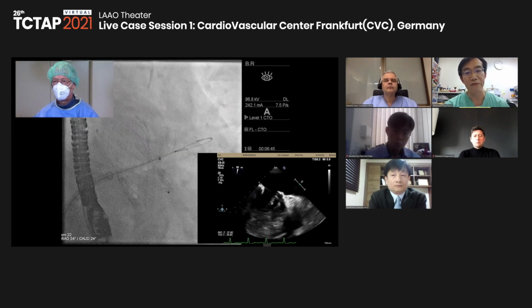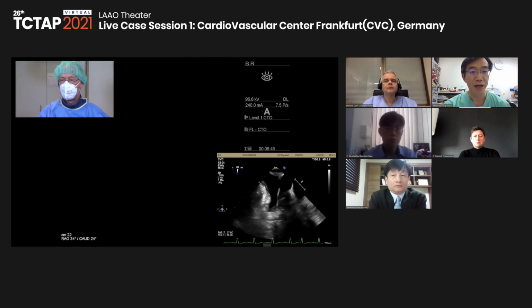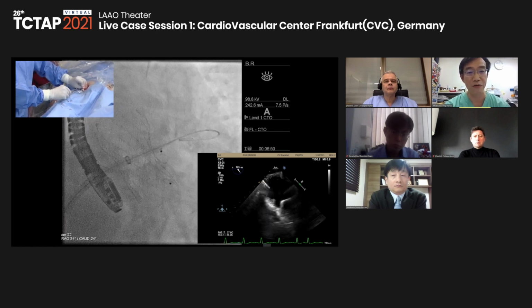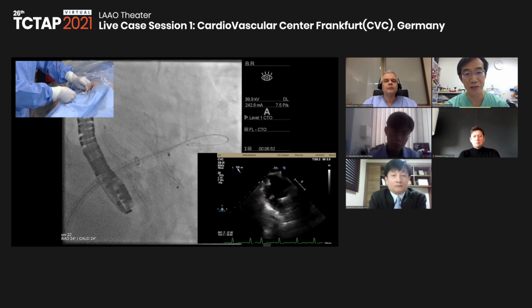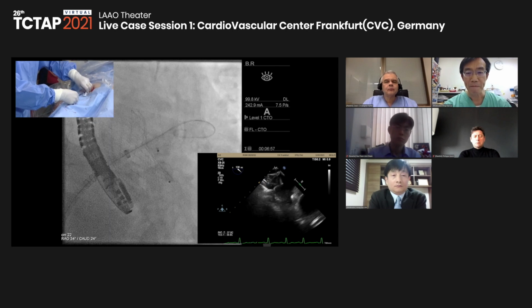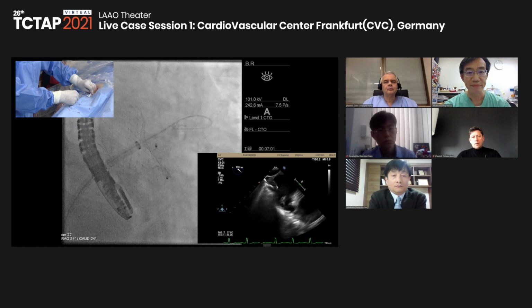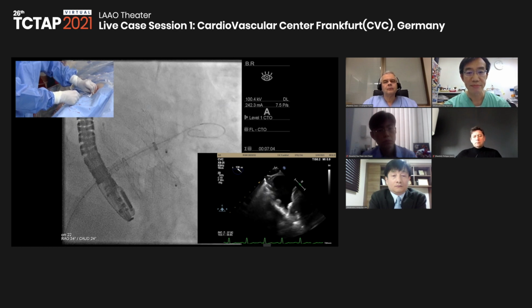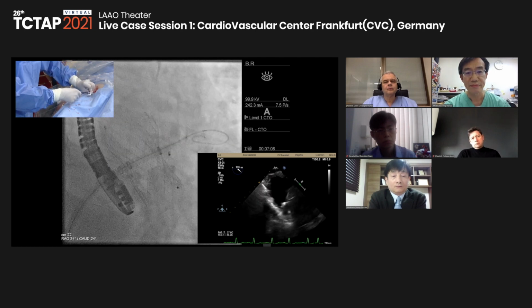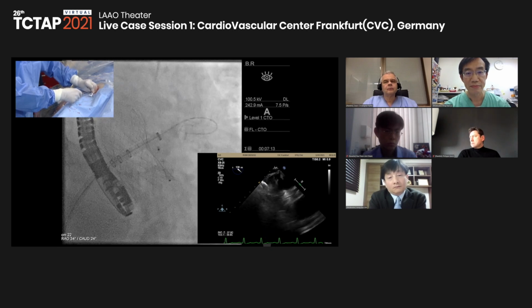We don't have any experience with the Watchman Flex. So maybe during the procedure, you can tell us more about the difference between this device and the original Watchman. Yeah, I will do. One difference, probably the most important, is that the distal end of the device is closed, whereas with the old Watchman, it's open. I don't have a non-sterile device here, it didn't arrive on time, but I can show you the difference on fluoro.